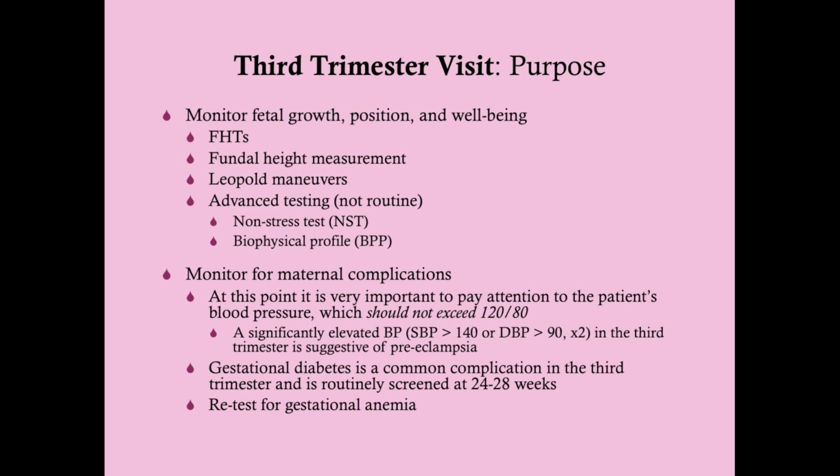Remember, 120/80 is perfectly normal in non-pregnant people, and you can even go higher than that. Up to 139 systolic resting blood pressure would be considered in the normal realm. In the pregnant woman, if it's above 120/80, it raises a red flag.